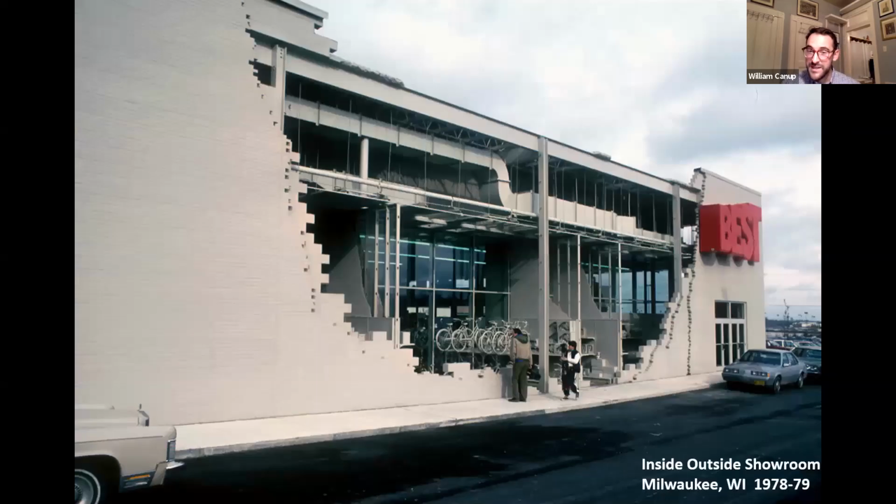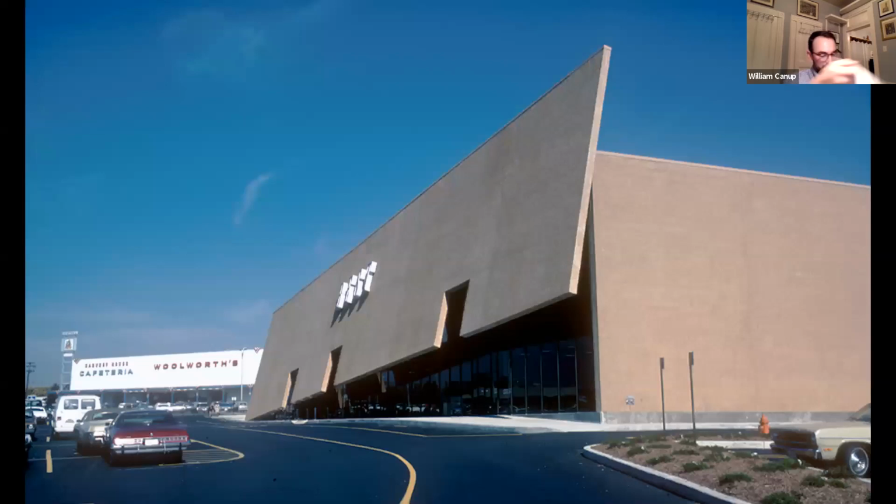Or the Inside Outside showroom in Milwaukee, where the function of the building is revealed via this cutaway, which makes you think maybe that you have developed Superman's X-ray vision. Like the Tilt, these showrooms prompted the observer to ask questions and engage with the architecture in ways that most suburban shoppers probably weren't used to.